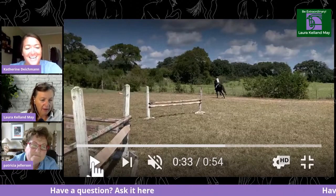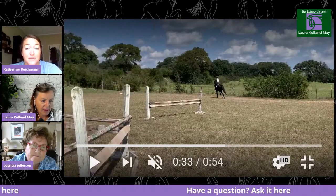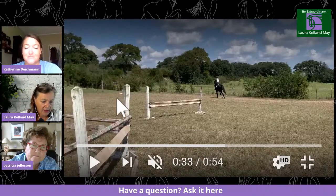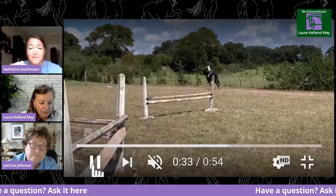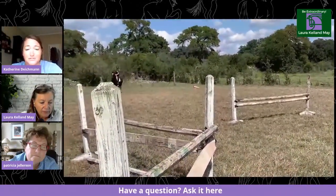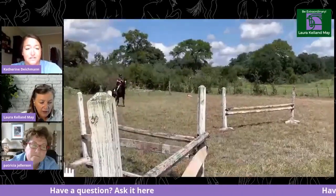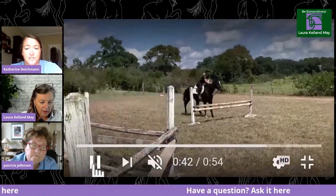And so I think the distance she got to this jump could have been prevented, and I say could have, by just riding that corner, that approach. Even though you're not facing the jump yet, your jump is only a small portion of your course. You've got to ride the path. You've got to ride the canter. Your jump is your horse's job.